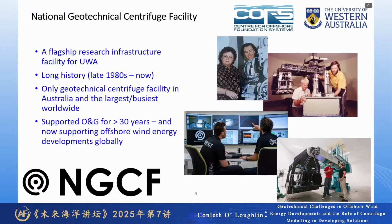Okay, so at UWA, we have 3 geotechnical centrifuges. We have 1 drum centrifuge and 2 fixed beam centrifuges. It's a very important piece of research infrastructure for us. It's been around for a very long time. The first beam centrifuge was installed in the late 1980s, and we're still going strong. It's the only such facility in Australia, and it's one of the busiest anywhere in the world. Most of our work over the last 30 years has been supporting oil and gas developments, but over the last, I suppose, close on a decade now, we're focusing very much on offshore wind energy.